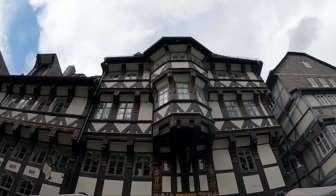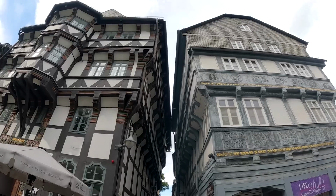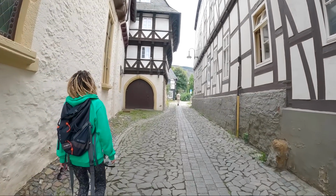It is so cool. I think it's one of those towns in Germany which is just like, wow. You've got all these different styles of buildings. That house back there just had loads of little windows, little shutters. I don't know how it is on the inside, but gosh, it looks amazing. It looks like you're in Chitty Chitty Bang Bang or something, don't you think?